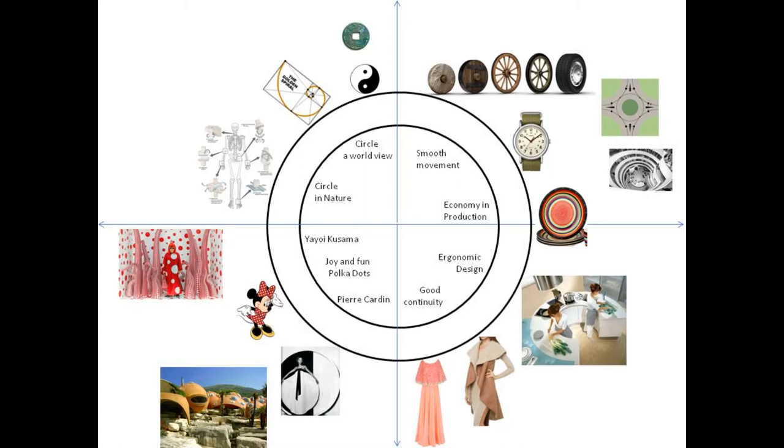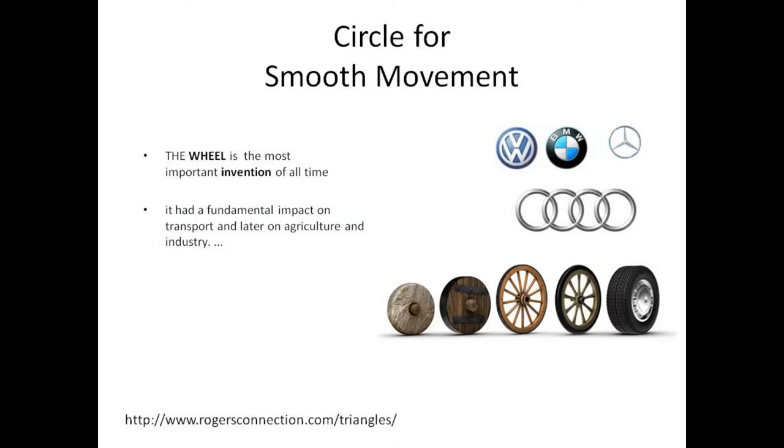This page is the big picture of the lecture. I wish it can help you to follow the flow of the lecture. We will start from the 12 o'clock. We will start from the invention of wheels, which is the most important invention in human history. The invention of wheels had a fundamental impact on transportation, on manufacturing, and later on agriculture and industry.